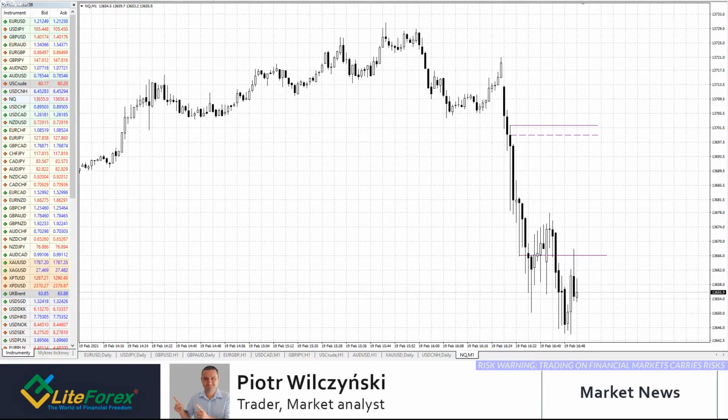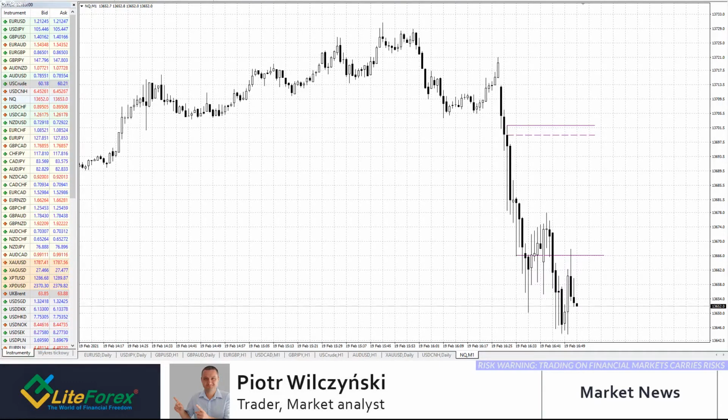Now, we got the US numbers as well. So the manufacturing 58.5, estimation 58.5, so here in line, but services much higher than what market was expecting. So completely different thing than what we have in Europe. 58.9 versus 57.6, that what was market expecting. So no doubt that's gonna to support yields.